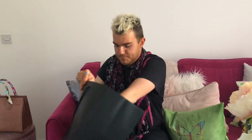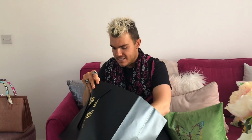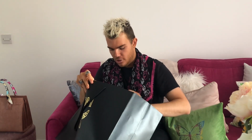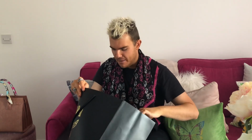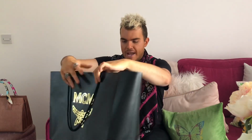There we have it. Oh, they give you chocolate as well. Give you chocolate, and the receipt comes in this beautiful MCM kind of monogrammed receipt pack. I'm very happy. Beautiful items. Happy birthday to me. So there we have it, everyone. That is what I purchased from Bicester this time around.